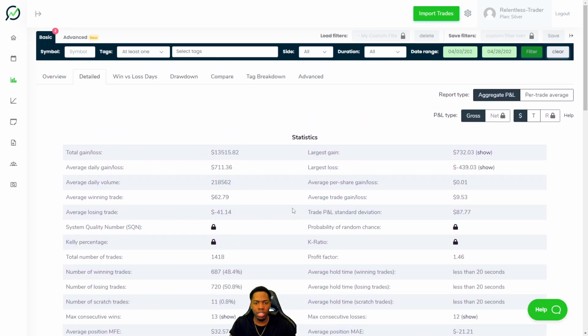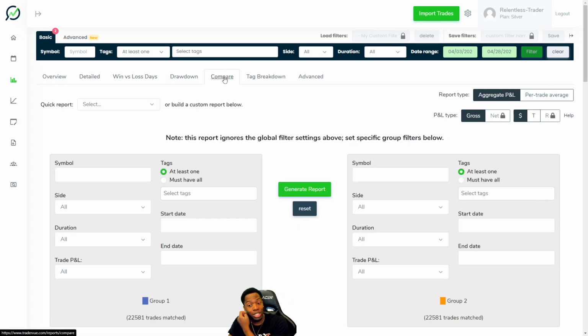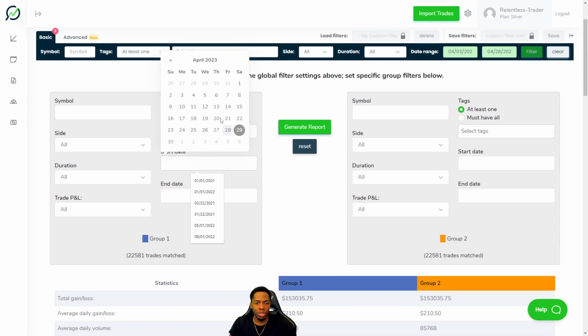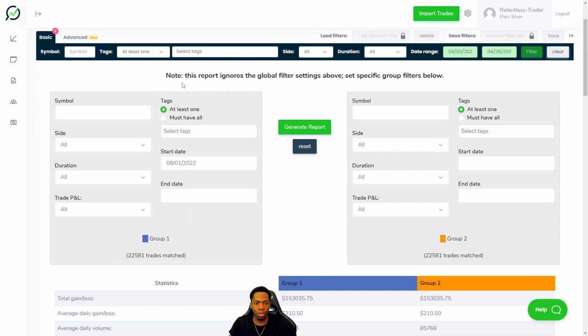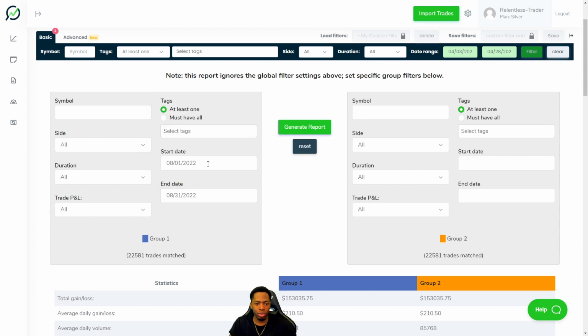So very solid month, guys. If we come here to compare, we can compare this month to August of last year, which was my best month last year. So let's generate those numbers. All right, so let's come back to August 1st. By August 31st, 2022.